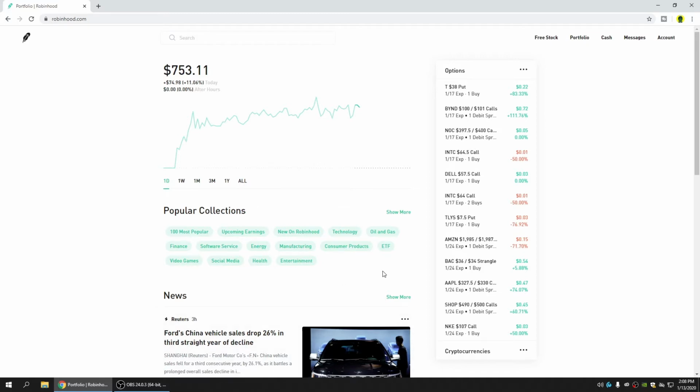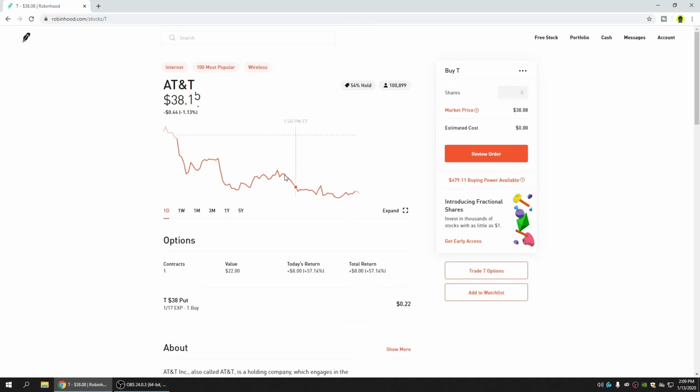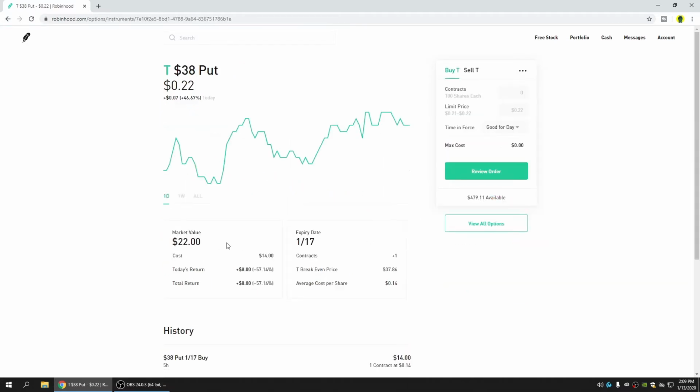So for example, we've got this AT&T put right here that I bought this morning at $14. I bought it probably at around 38.34, and it dropped to 38.08. So the contract has gone up quite a bit since I bought it because the stock has moved down and I bought a put. So if I wanted to sell this, I would be able to make $8 in a day, which is pretty decent.